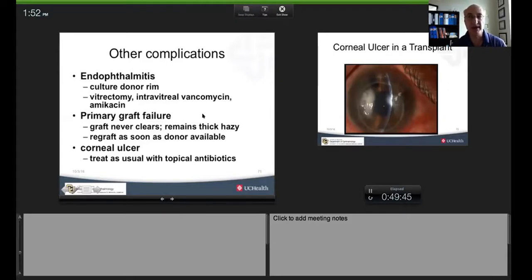This is why I'm a fan of culturing the corneal rim, because generally, unlike a phacoemulsification patient or cataract patient, where the source of the bug is usually the patient themselves, with corneal transplantation, the source of endophthalmitis is usually the donor. And so it's nice to culture the donor rim.